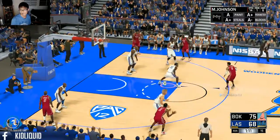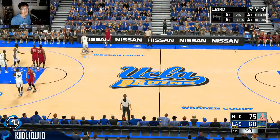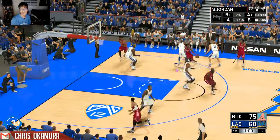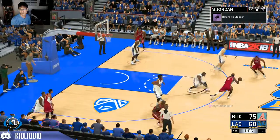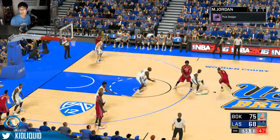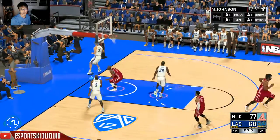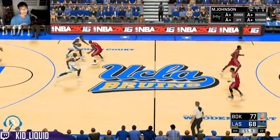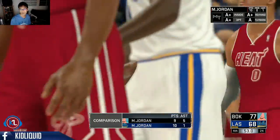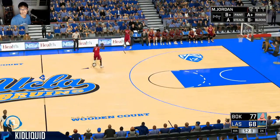Westbrook up top. He's guarded by Johnson. Here's Jordan. Down to 5 on the shot clock. Off the pick. And then slammed in by Jordan. This is a serious game-clinching run they're on. Yeah, I agree with you. Just not backing off here. I mean, they're looking to close this one out in style. What a time to have this kind of surge.